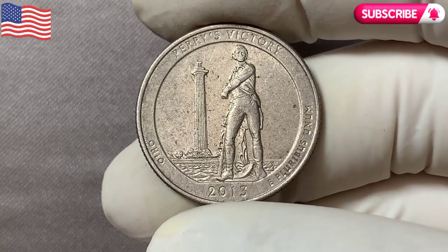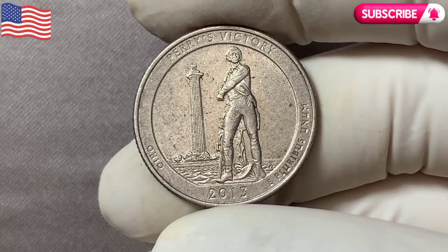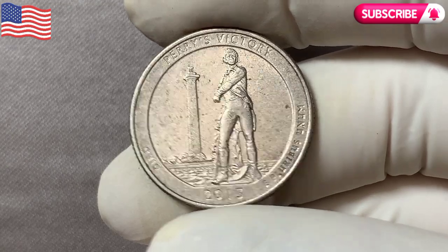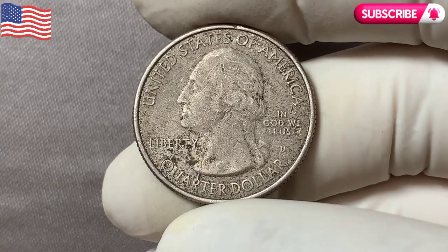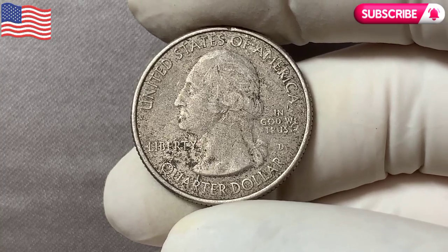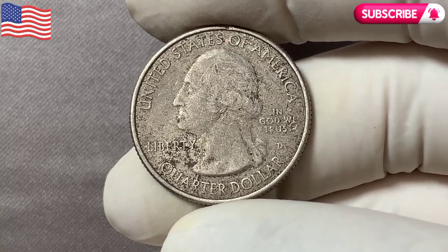Next, consider professional grading. This is where experts assess the coin's condition and certify its authenticity and grade. Coins graded at the top end of the scale, especially with certified mint errors, can fetch astonishing prices on the collector's market, and here's the big reveal.